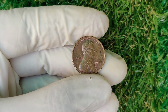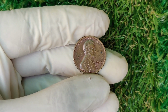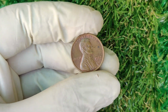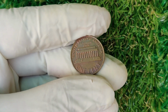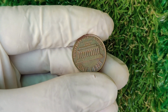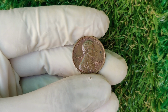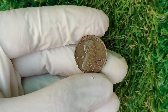This iconic coin was first minted in 1909 to celebrate the 100th anniversary of President Abraham Lincoln's birth. It was the first time a U.S. president's portrait appeared on a coin, making it instantly historic. Over the decades, the Lincoln penny has gone through a few design changes, but its core elements have remained the same: Lincoln's profile on the obverse and the memorial design on the reverse, which was introduced in 1959 to commemorate the Lincoln Memorial. But in the world of coin collecting, not all pennies are created equal.